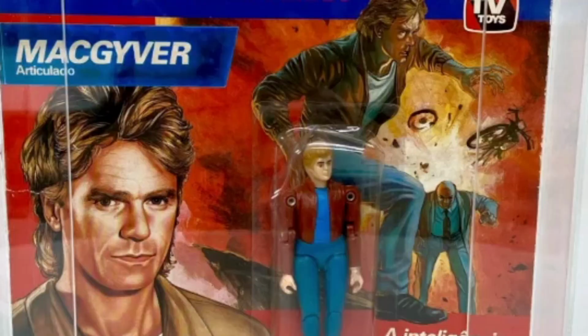And there we go, MacGyver. Yep, MacGyver toys. And there he is, looking all MacGyver right there with a bicycle blowing up in the background. And Rambo. We got some Rambo toys in the U.S. I think it was Coleco that made those. But there we go, Rambo.